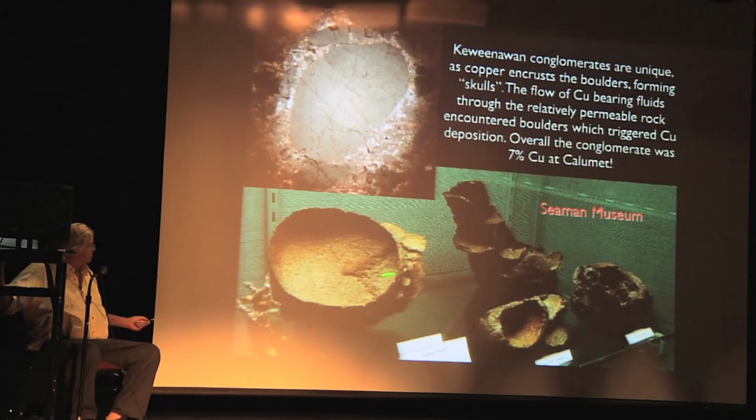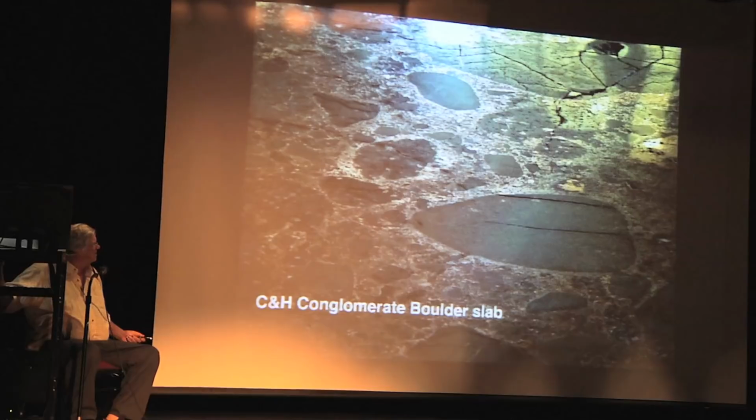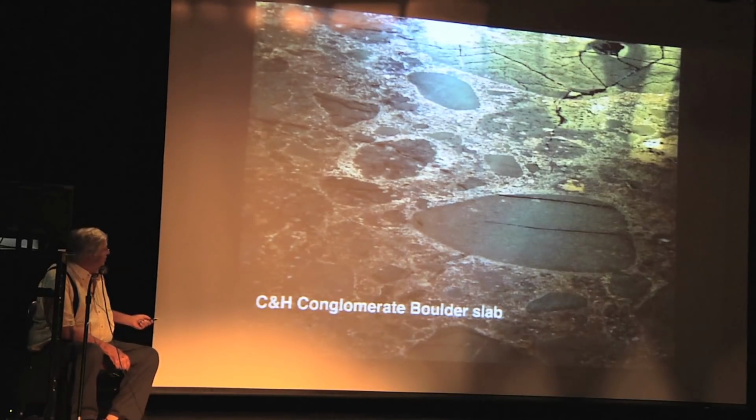surrounding boulders. These are what are called skulls, where boulders were surrounded by copper-bearing solutions moving in one direction, so that on the side facing the flow, they have more copper than they do on the other side. And this is a detail of one of the slabs that we just cut. So you can see what an amazing rock this is.